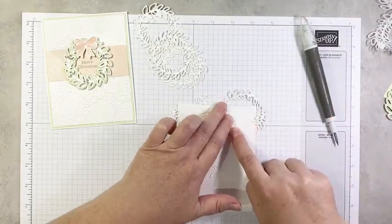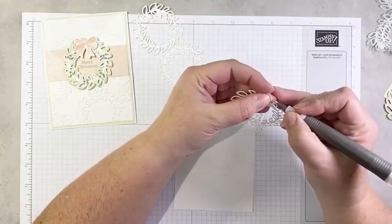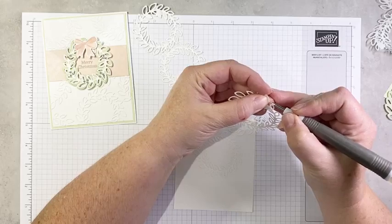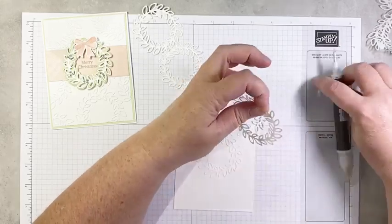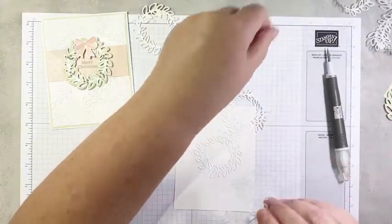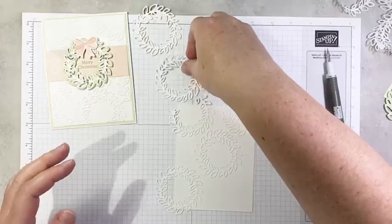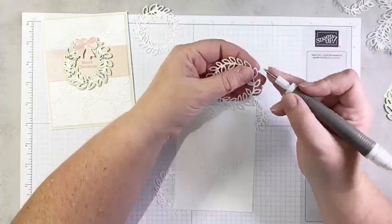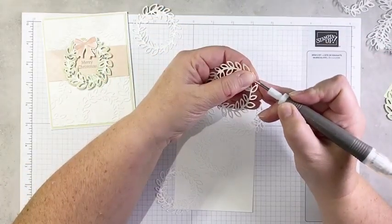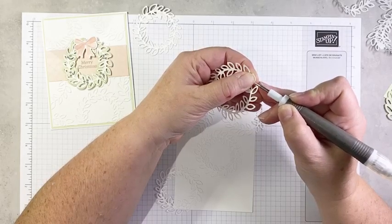So all I'm doing is just layering these little die cuts. As you can see, the adhesive sheets make it way quicker and easier to layer these. If you were having to apply liquid glues to all these die cuts, it would take a really long time. So keep it easy, keep it simple, and just use the adhesive sheets and it makes it come together really quickly. So I'm just peeling my backings off. Of course, this one doesn't want to come off.